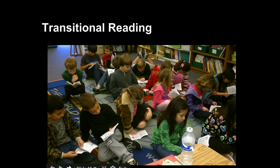I use, and I don't know if this is scientifically sound or sound at all, it's coming from me, so it's probably not, but I use a 10-minute rule. For every grade they're in, they can do 10 minutes of their own reading time. So first grade, I had 10 minutes of free reading. Second grade, 20 minutes. Third grade, 30 minutes. And fourth grade, you should be able to read for 40 minutes on your own.